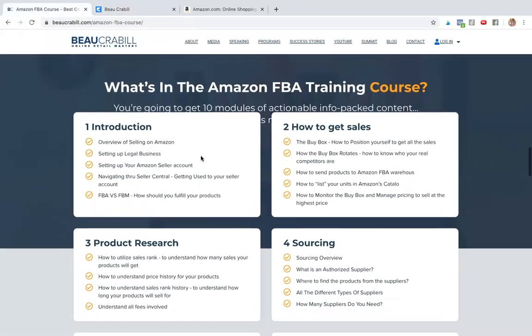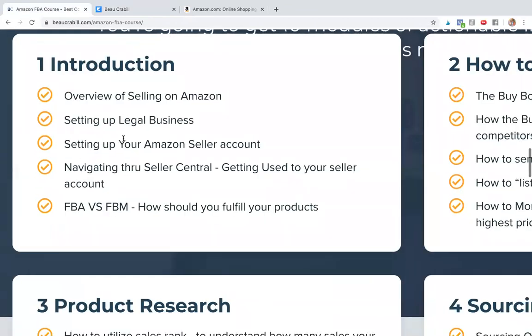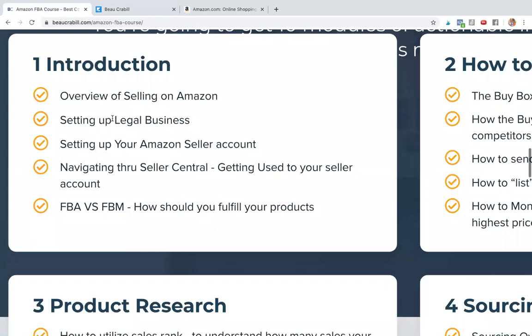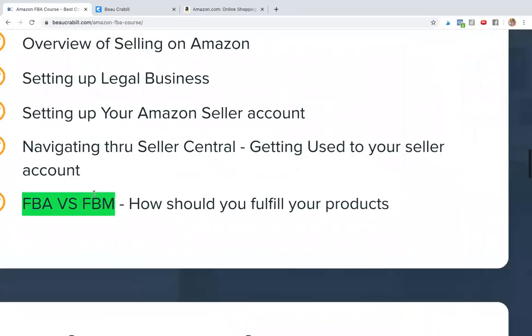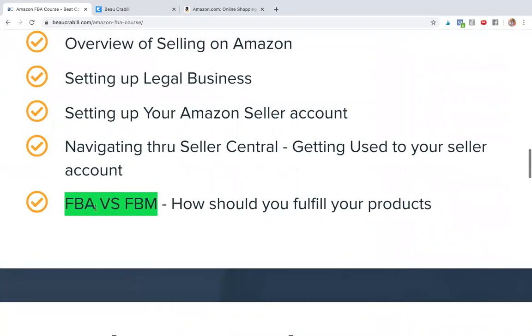Now, after that, we go into the introduction. It shows you the overview of selling on Amazon, setting up your legal business, setting up your Amazon seller account, navigating through Seller Central, FBA versus Fulfilled by Merchant. These are two models that a lot of people come into. FBA is obviously, you know what that is already. You've seen all the videos that Beau puts out, right?